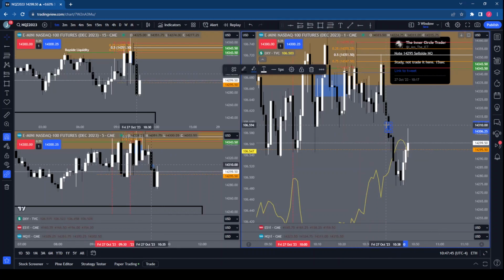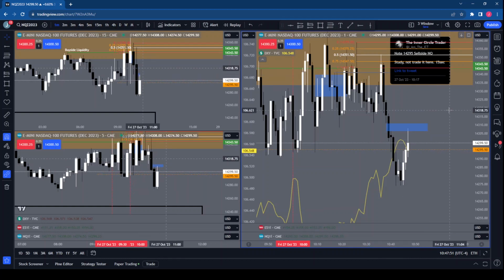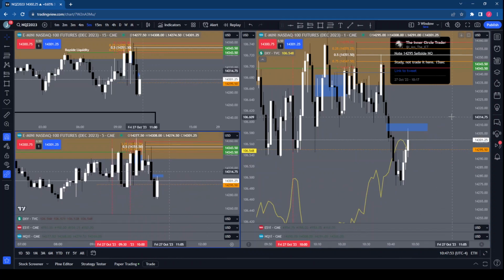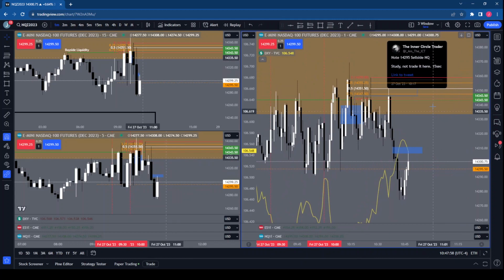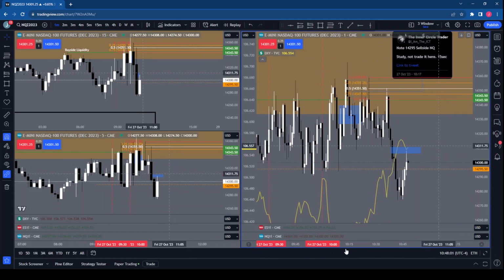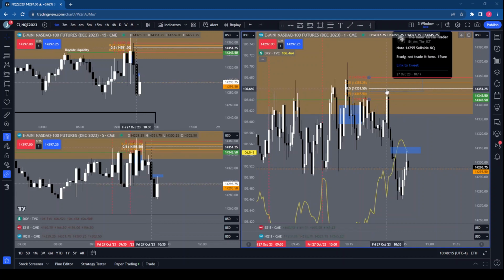If we were to continue lower, I wouldn't want to see it get above that. He took a trade on the 15-second. Yeah, so he entered. Looks like he entered right where that consequent encroachment level we had measured out was.